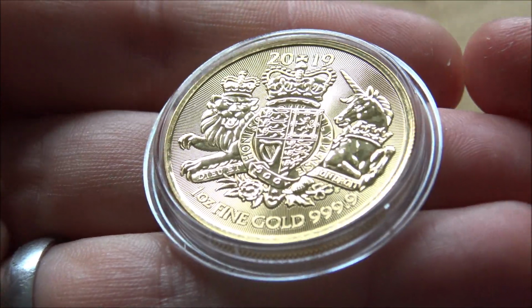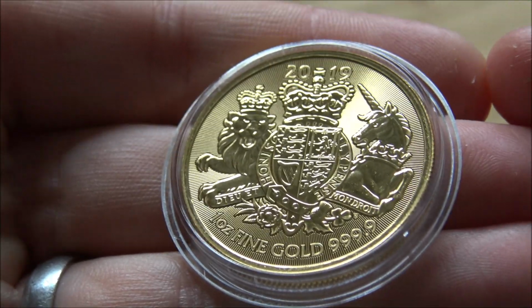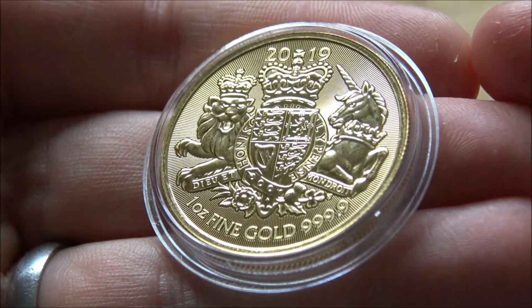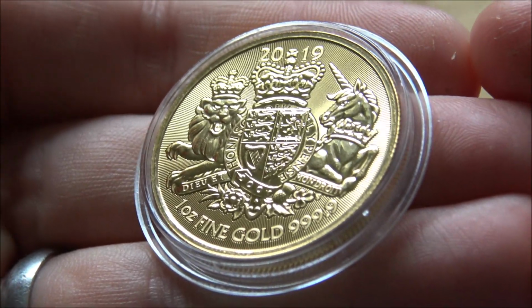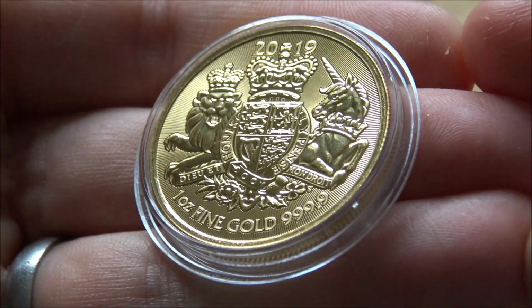I wanted to try and find the best price from the best dealer, and in fact I ended up getting this from the European Mint of all places. I found that they were the best price for this particular coin. I had to wait a little bit of time to get it, just simply because it was delayed from the Royal Mint to the European Mint, and then I wanted to vault some orders.